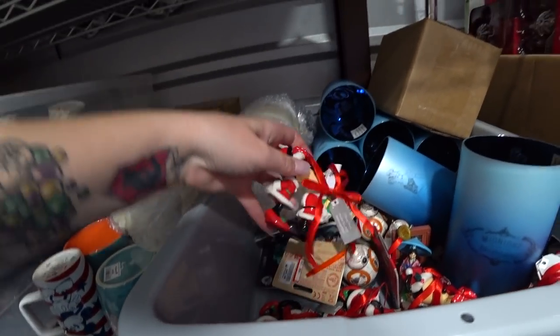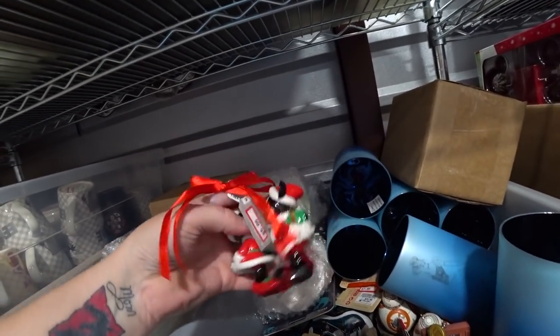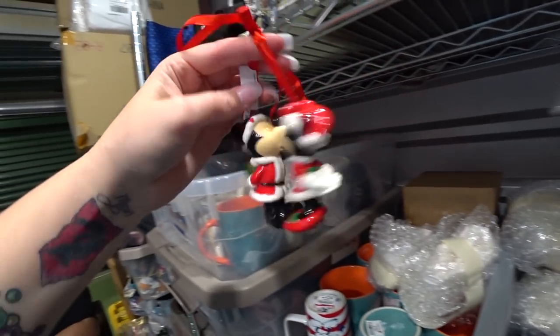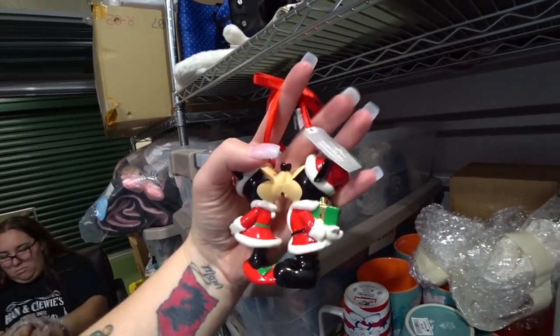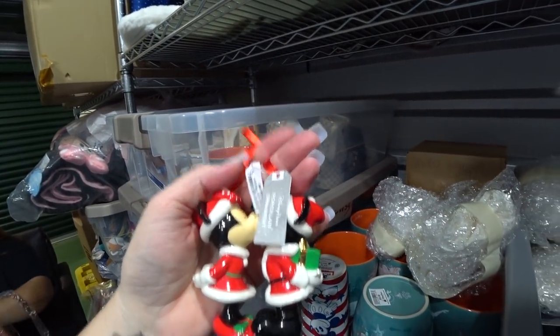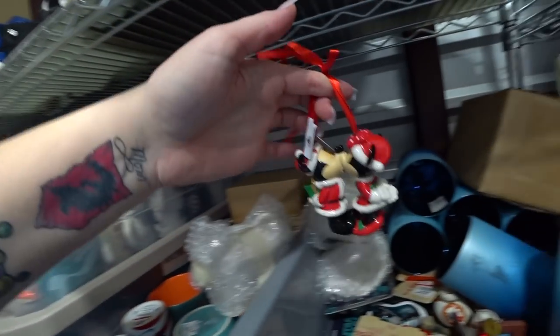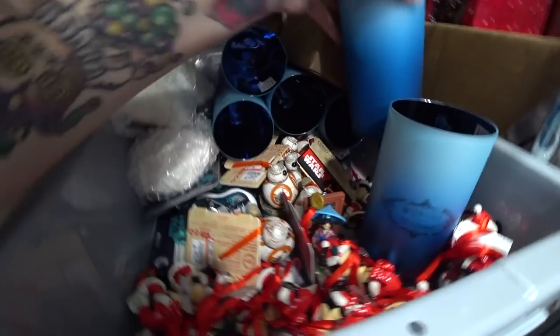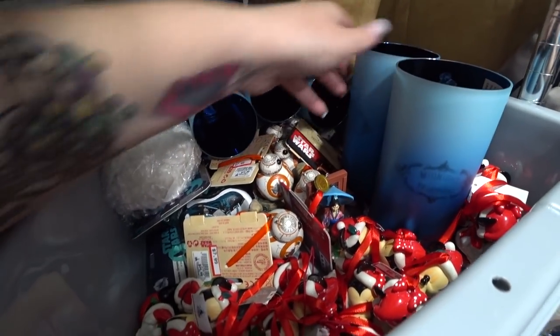This one I've never seen there. This is beautiful. It is Mickey and Minnie kissing. He's holding a gift behind his back. She has her hands behind her back. It's $9.99 instead of $30. It is porcelain. So this is the porcelain Mickey and Minnie kissing. These will be wrapped up very, very well and come to you guys very safely.